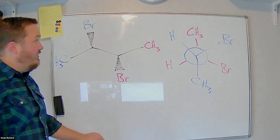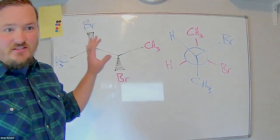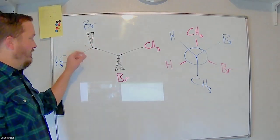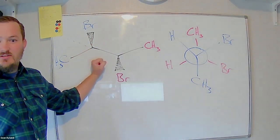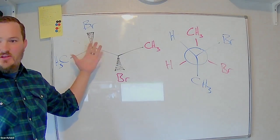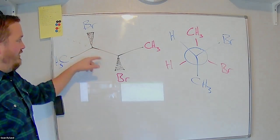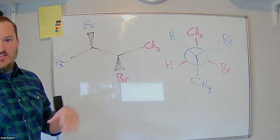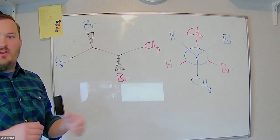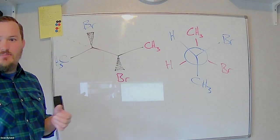Right, so I really like these types of problems because they force you to remember that this is a three-dimensional object and to practice taking that object and rotating it mentally in your head. Because it's easy to forget when we get used to our rules for using wedges and dots. Yeah, we know that they're there, but it's really easy to just think about this as a flat thing we draw on a piece of paper.